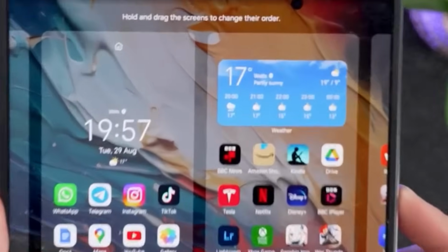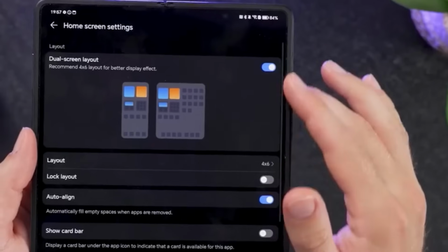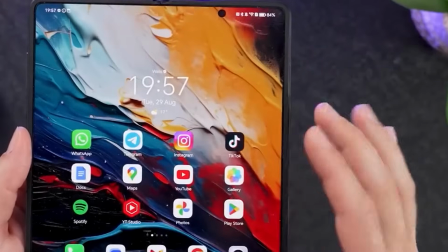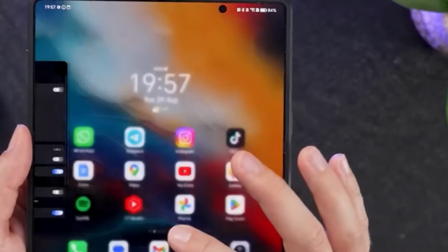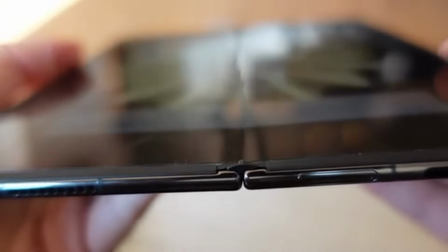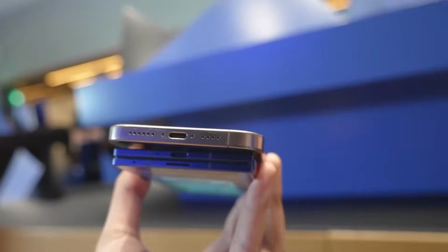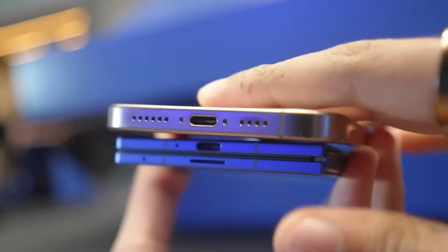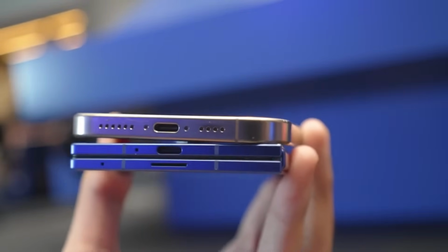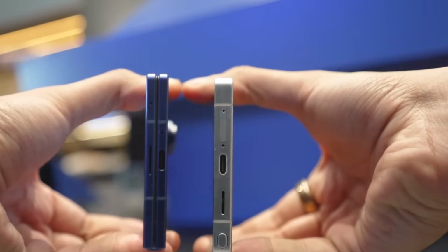When it comes to charging, things are quite obvious. The Honor Magic V3 provides 66 watts of wired power delivered to the battery, and additionally, 50 watts wirelessly. However, you will need the special Honor charger to take full advantage. The Z Fold 7 comes with 25 watt wired and 15 watt wireless charging capabilities, and it shows in the charging benchmarks above. The Honor Magic V3 wins this round.